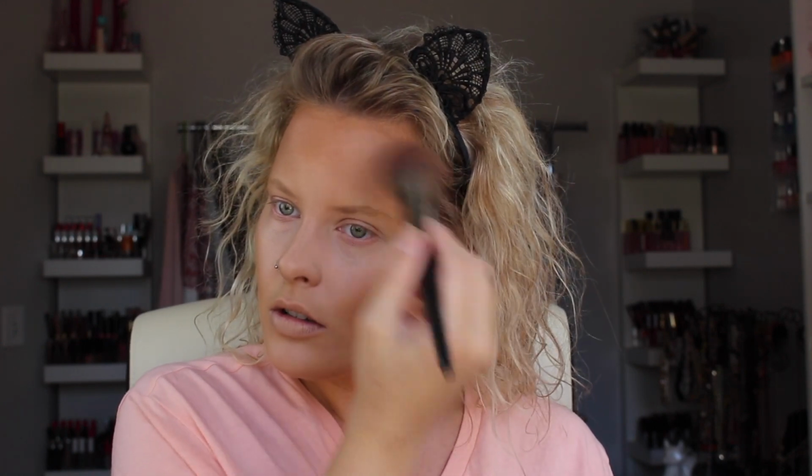Weird. I feel like it was pulling off my foundation. Weird, do you see how splotchy that just got? I think it looks really nice on my cheeks, but I feel like it made my forehead look splotchy, so that's weird. I'm sure it's my foundation, so yeah.